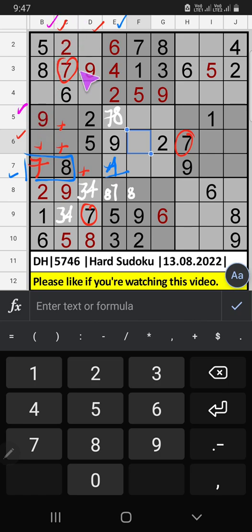5th row, column B, we have 1. So 1 can't come in these cells. 7th row also we have 1. So 1 can't come in the cell. Then 1 is confirmed here. Column C, 2 numbers are remaining, 3 and 4. It will come in another 2 cells. We will confirm later. Column J, we have 2 and 4 and 8. Those 3 numbers can't come in the 3 cells. It will come in another 3 cells. We will confirm later.